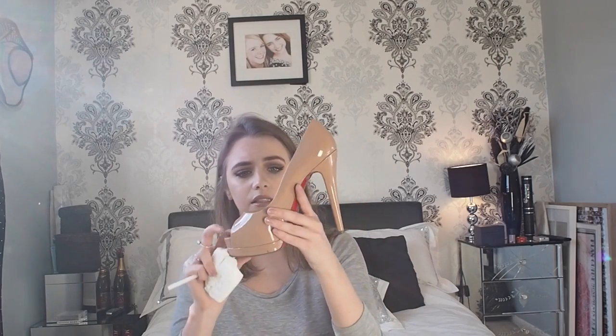I came home with just the black, but then on my mind was just these shoes. I just couldn't get them out of my head. I love the colour. And these are, like I said, the Altamas. They're not quite as high, I think.